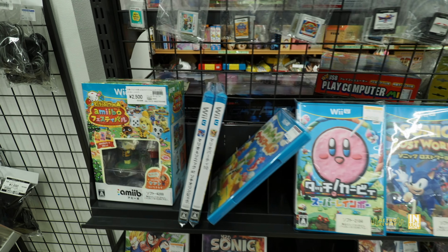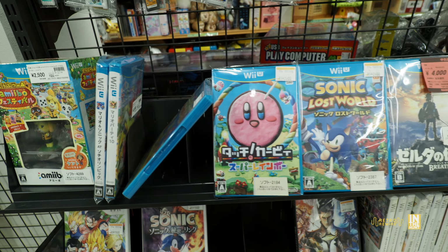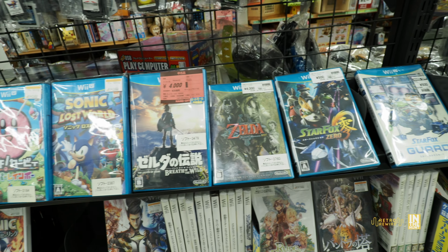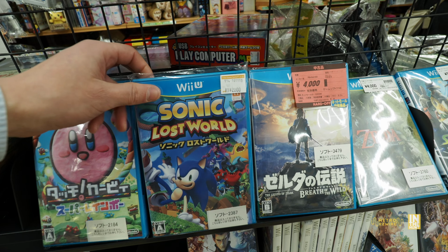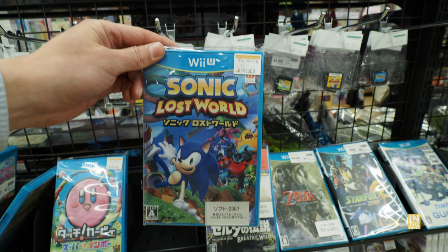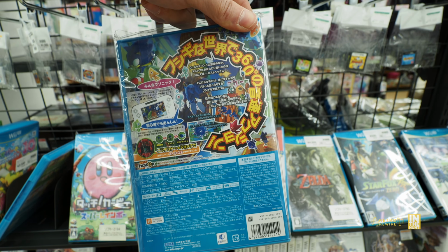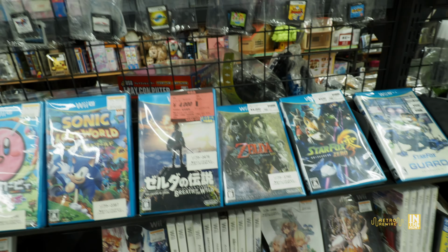But here we have the Wii U. This is a freaking awesome system. I don't own one anymore, but I did buy one way back when it launched, I believe in 2012. A lot of great games like this Star Fox Zero, which is fairly cheap, and then we have Sonic Lost World for $20. I played the demo to this, and one day I would like to go back and play it. Now this also got a release on the 3DS, but something tells me that the Wii U version is going to be a bit better.